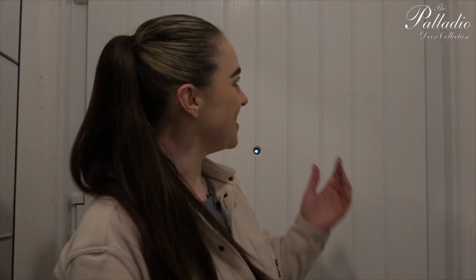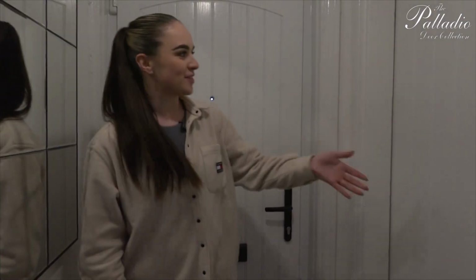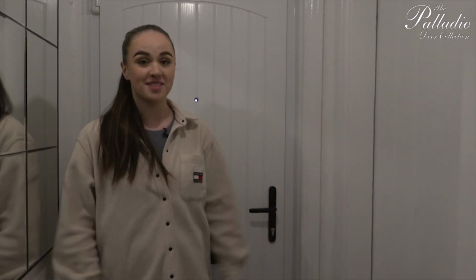So as you can see now, there's no stick with the door, which is perfect. And the interior matches our interior doors. So we've got this same ribbed effect as well. So it all brings in perfectly. It's all tied together really nice. So we're really happy with it.